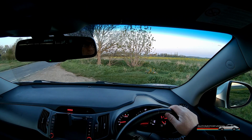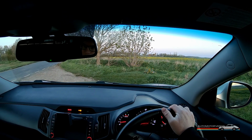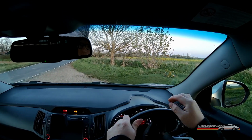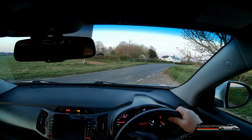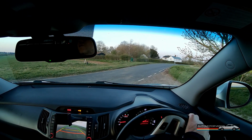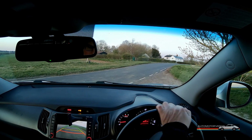This particular car has had two owners, including the present one, who has had no major issues with the car whatsoever, just servicing costs, the usual servicing costs with tyres, etc.